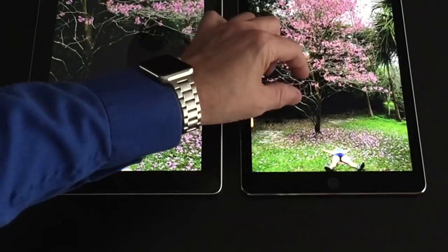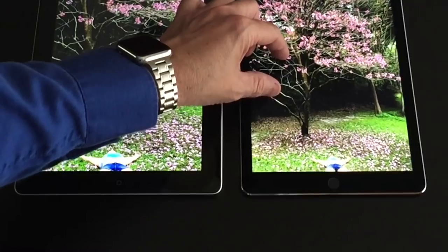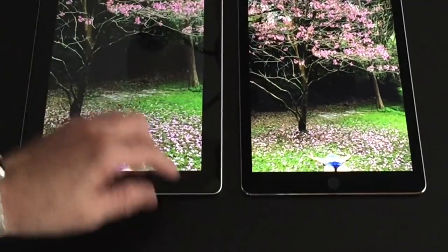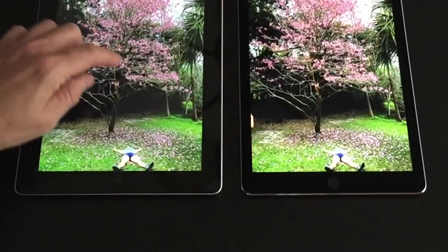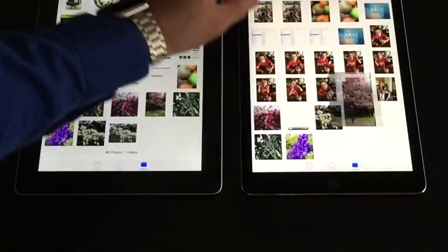And although I couldn't get it to come out on the camera here, this is something you have to see in person. Initially, I thought it was going to be more of a gimmick, but having now used it for a couple of days, it's one of those features I can't wait to get on future iPhones and such.